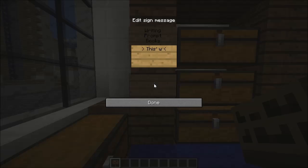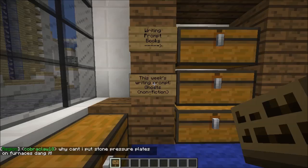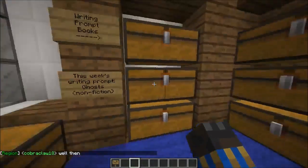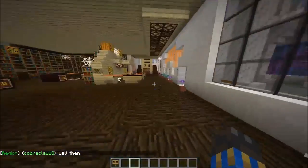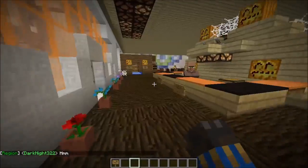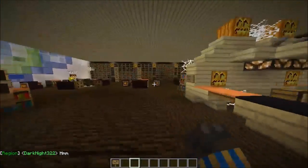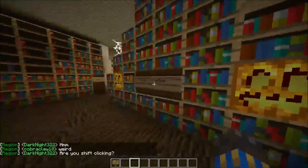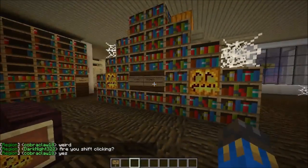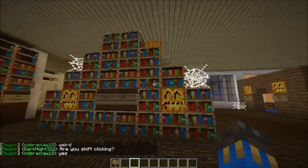This week's writing prompt: ghosts. Non-fiction. This is non-fiction information about ghosts. So, I think this is going to be great. We're going to slowly fill up our library with interesting information that you guys write and see if we can get lots of interesting stuff in here. I think I'm going to have to come down here at some point and read some spooky stories. That seems like a fun thing to do.